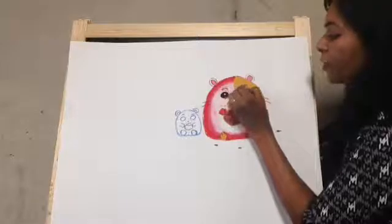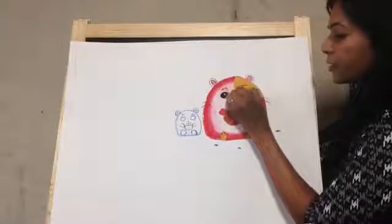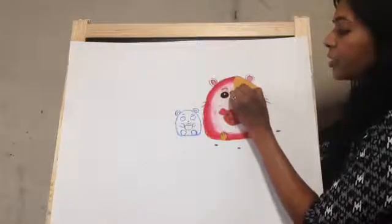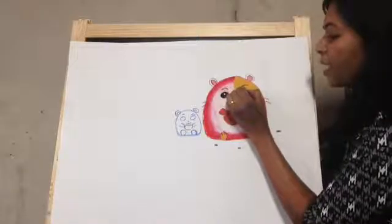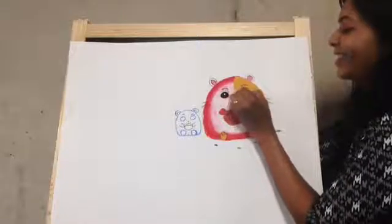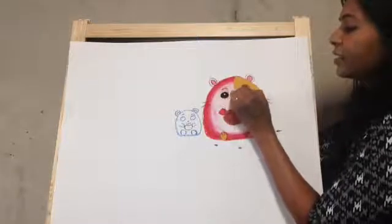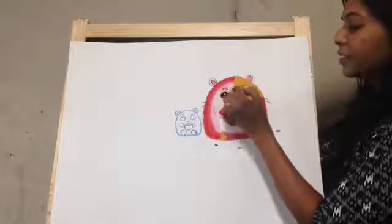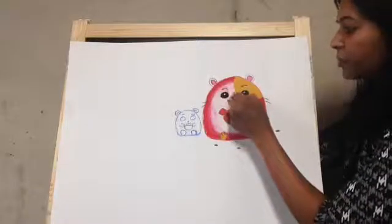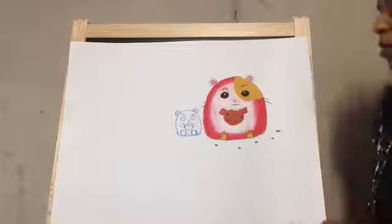Be very careful when using black. So I'm doing the same thing as the previous eye. I'm leaving white space inside. I just went outside a little bit. Okay. Now we have big round eyes for the hamster.